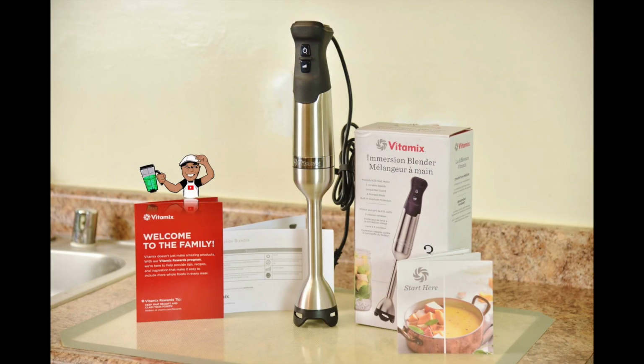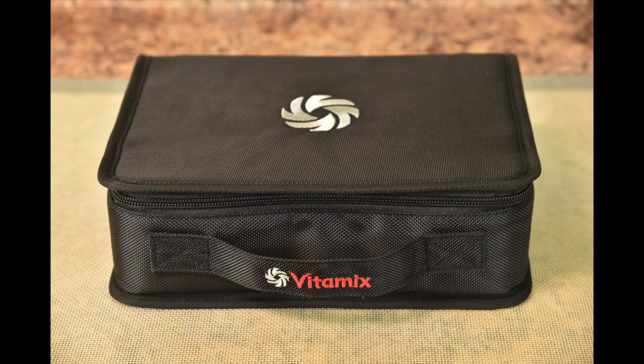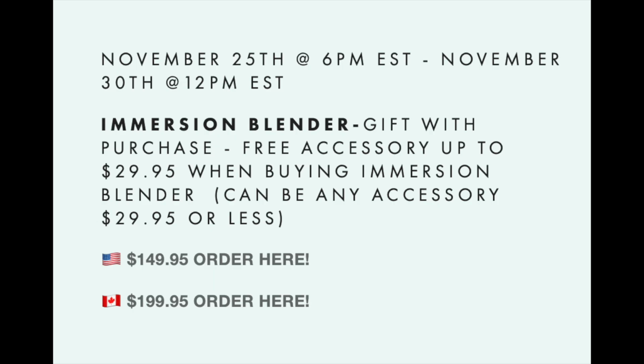The immersion blender. Every kitchen needs one of these, and it makes a great stocking stuffer. I recently did a video showcasing these new accessories for it. They are must-haves in my opinion, including this really well-made case for it. The Immersion Blender Black Friday deal is you can add a free accessory of $29.95 or less with the purchase of the Immersion Blender at regular price of $149.95 USD and $199.95 for Canada.